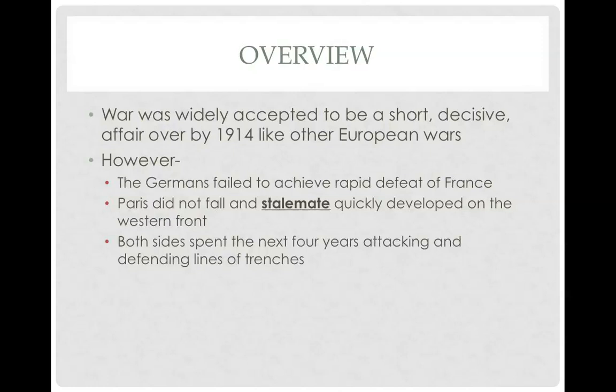So the outbreak of war was thought to be what many thought it was going to be, a short, decisive affair. That was sort of over in 1914, like most of the other European wars. However, there were a couple of significant events that caused the war to prolong.